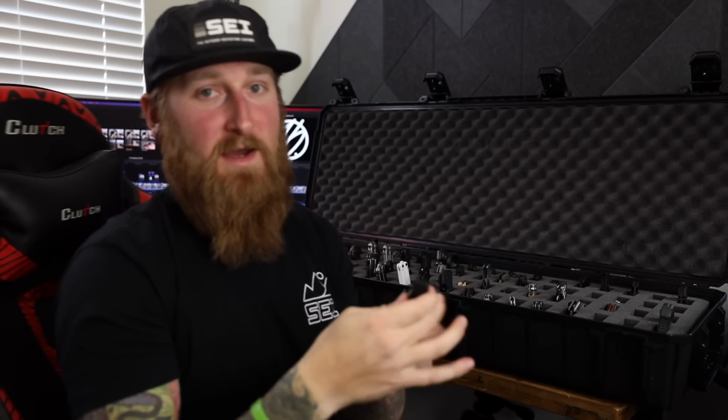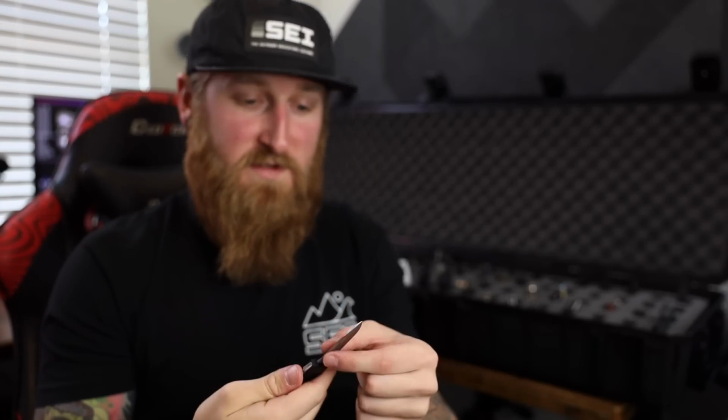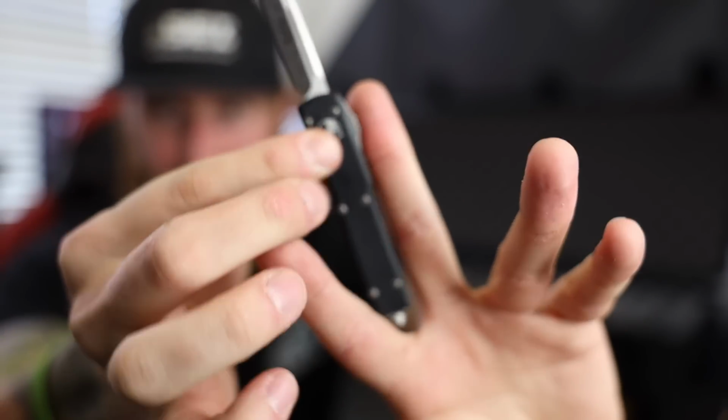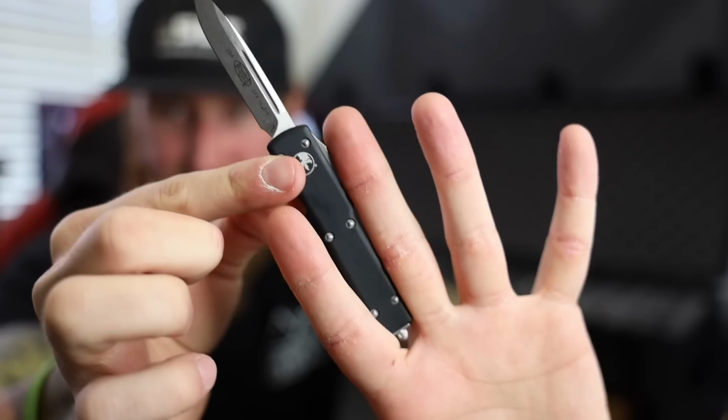Oh, then this little baby guy here. I bought this one at Blade HQ when I was visiting them in Utah. This is the Microtech Ultratech UTX-70. So this thing is tiny, scaled down. Here it is in comparison to my middle finger. It's about the same size minus the blade.